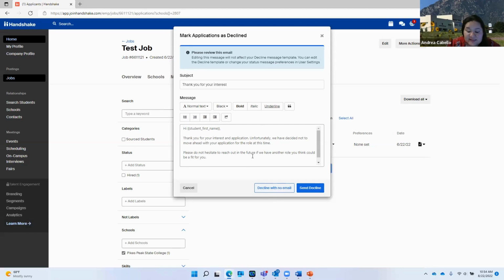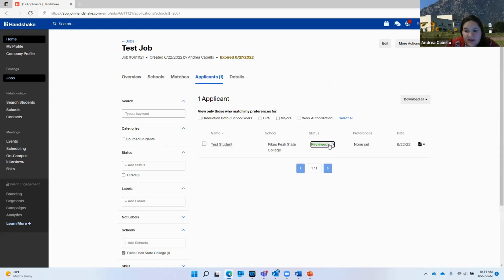Or if you do want to use the template just as is, you can go ahead and send declined. Or if you want to change the wording a little bit before you send it out, you certainly can. It is editable. So that is there for you to use if you'd like to. And then also with hired, the student would be notified as well. However, I do recommend still reaching out to the student via phone or email, letting them know that you've hired them and what the next step is.